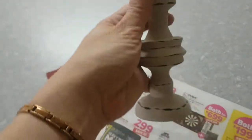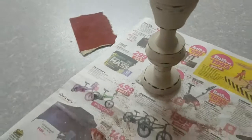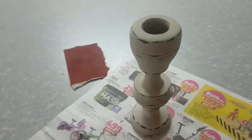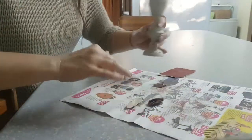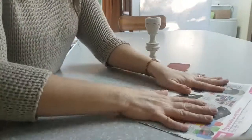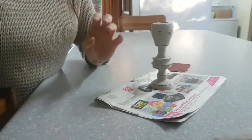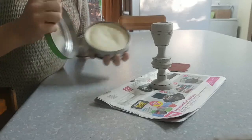And now the next step is to seal this, because obviously this is now all chalky. The moment you touch it, it's going to leave a mark. I'll show you how to seal it now. So this is a trick that I learned from one of my friends. Thank you, Kim. She works at a craft shop, and you're supposed to seal it now with wax, but wax is very expensive, especially the wax that you get at chalk paint.